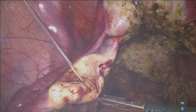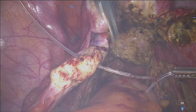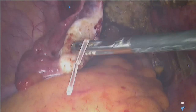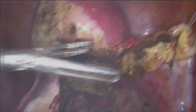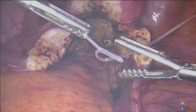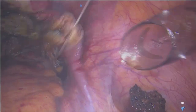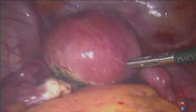Then I want to show you the specimen, the resected tract of the rectum. Removing the T-lift first. We remove the right T-lift and then we are ready to finish with the vision of the specimen of the rectum. Very good, we check the tubes and decide if we remove them or not.